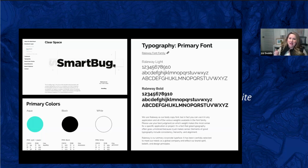I have a little bit of a background in design, and so it's always fun for me to look through this, because your typography can really say a lot about who you are as a company. If you're using a serif font, that can be a little bit more traditional. If you're using a sans serif like us, it can focus on a little bit more of a modern vibe and a clean digital vibe. So that's something to think through as you're choosing.